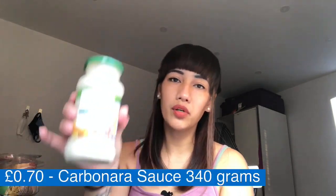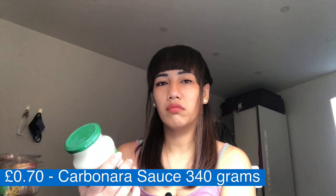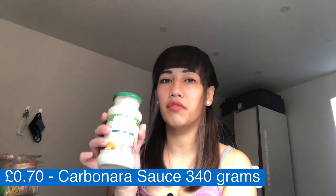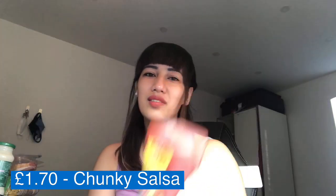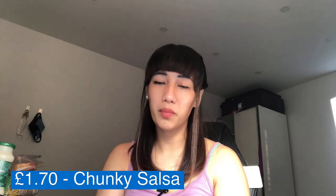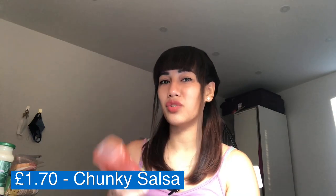Sauces, I got the carbonara sauce. I don't really need to make a sauce from scratch because these are available, so yeah. I also bought this one, salsa, because I really love spicy stuff, so I can use this for my chips, or if I'll be doing my chicken wrap, then I can definitely use this.